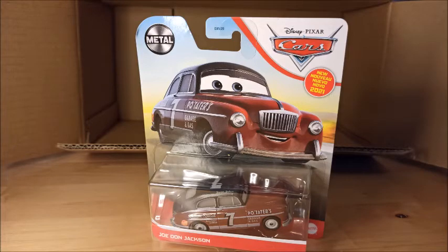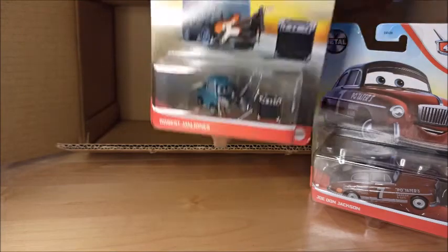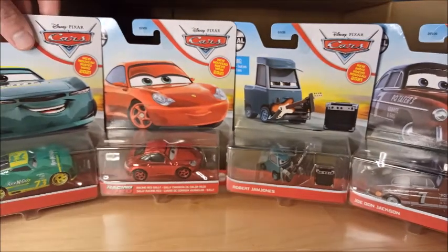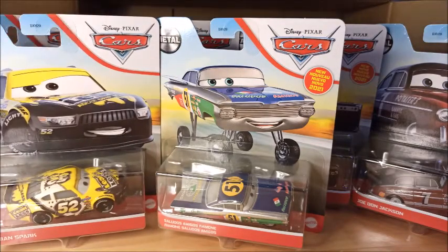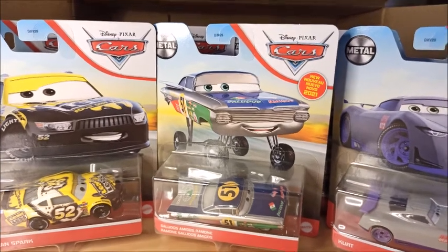And that's pretty much it with this singles case. We have had 5 new releases all in all. Racing Red Sally is actually the most exciting one because she only has this one issue and then she will not be re-released. You also have a new next gen. And of course, my personal favorite, Saludos Amigos Ramone. And some other great ones here are Brian Spark, because I think this single release is quite great, as well as Kurt, who has only been released once yet.